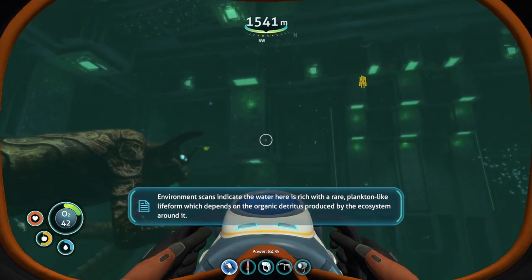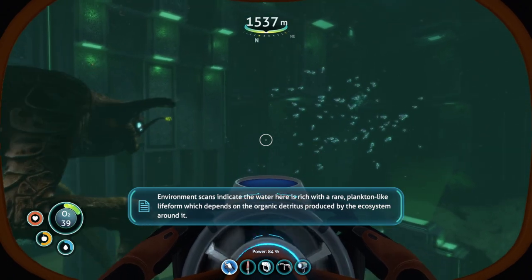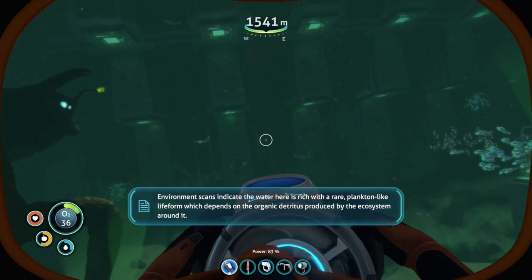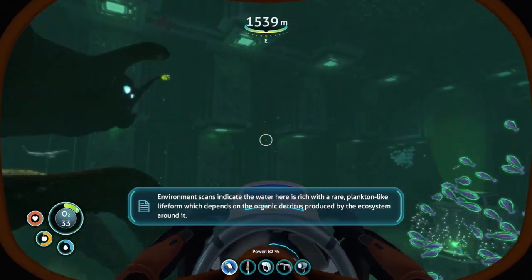Environment scans indicate the water here is rich with a rare plankton-like life form, which depends on the organic detritus produced by the ecosystem around it.